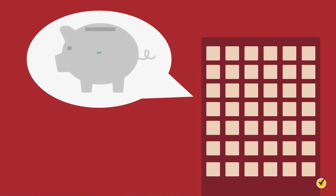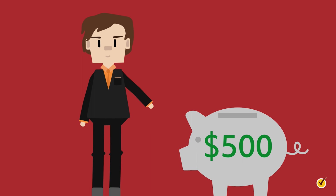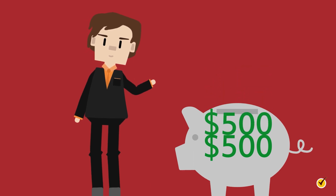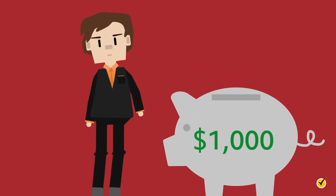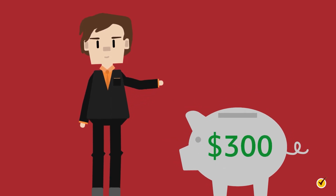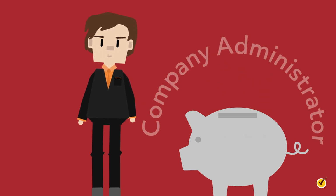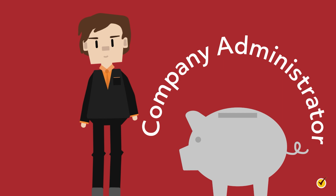Let's use the theoretical company you are considering as an example. They mention offering up to a $500 match to the yearly amount you contribute to your FSA. If you decide to contribute $500, they would match that $500, leaving your total annual FSA amount available to you and your dependents for use at $1,000. If you decide to only contribute $300, they will still match another $300. Since they are managed by the company administrator, each FSA plan can differ.